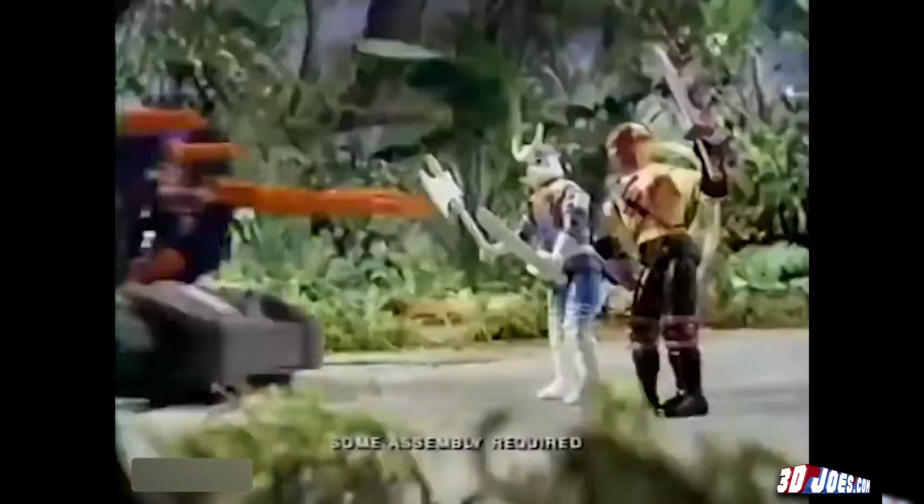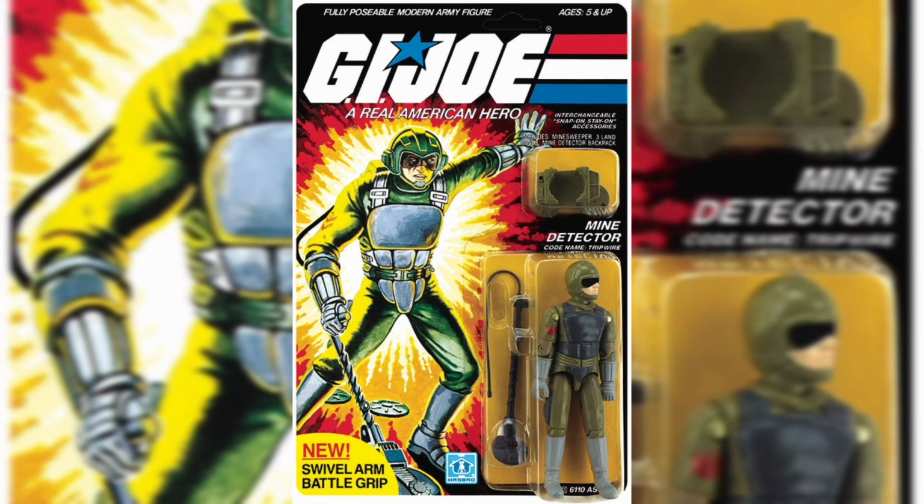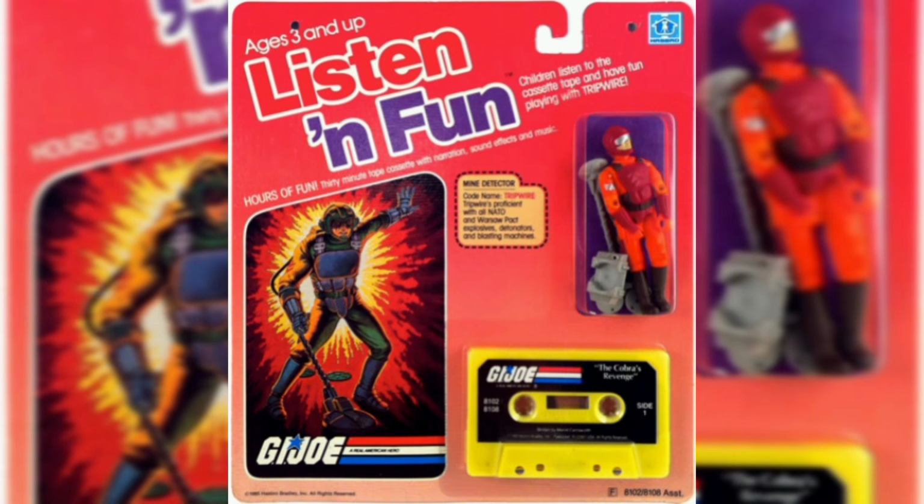And in addition to the new Neon Troopers, we'd also see some repaints of old school favorites, and these would come in the form of Tiger Force, Python Patrol, and Night Force. Now, to be fair to your serious, clean-cut, po-faced, only for procreation G.I. Joe collector, these decos aren't always winners. Admittedly, Tiger Force Tripwire is far weaker compared to his original 1983 release, and both are way weaker than his cherry red Listen and Fun release.